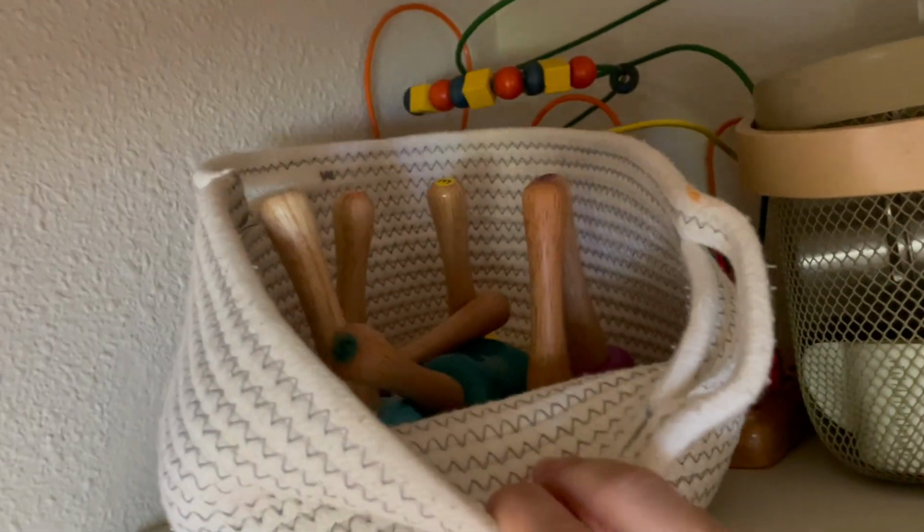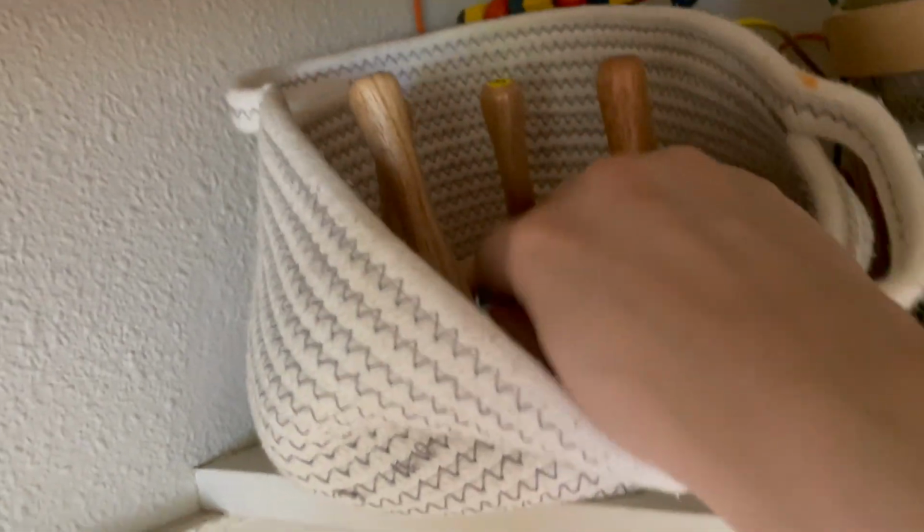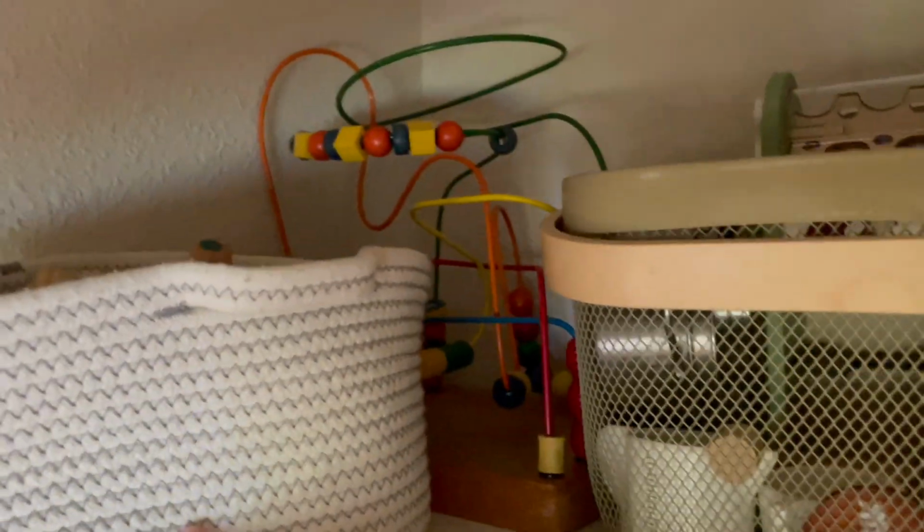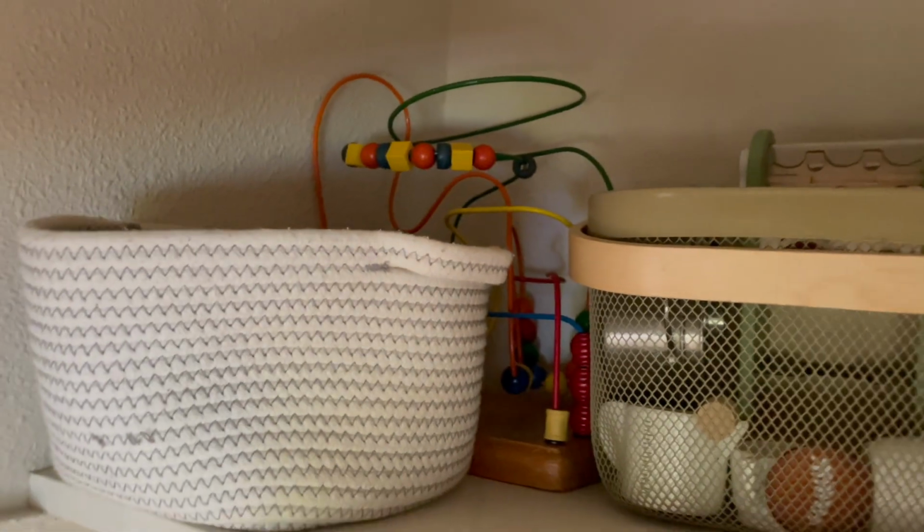In here, same deal, bunch of little bells. These are really sweet. Very cool bells. And then Brandon's old bead maze thing. And yeah, that's kind of everything that's up here. At some point I'm going to put the Hape marble run that we have up here as well so that it's a little bit more accessible. Right now it's in the kids' bedroom, in that bedroom closet that needs so much help. But yeah, that's the room.